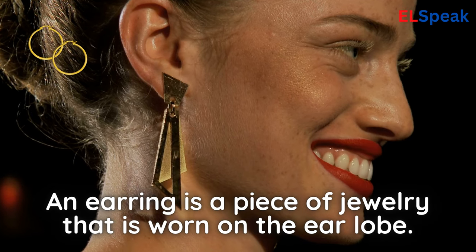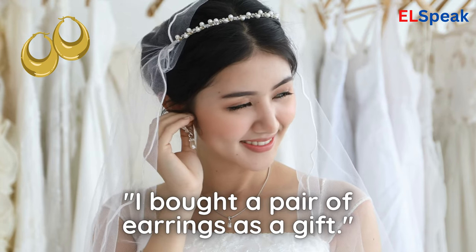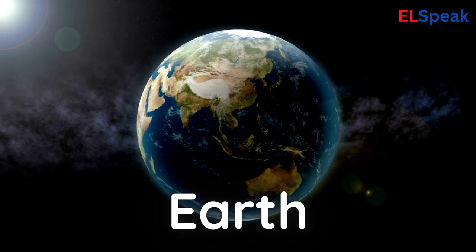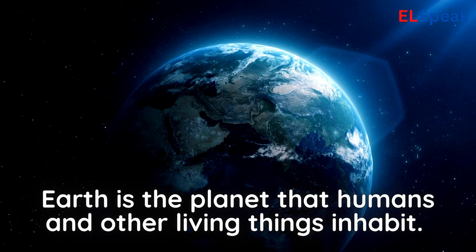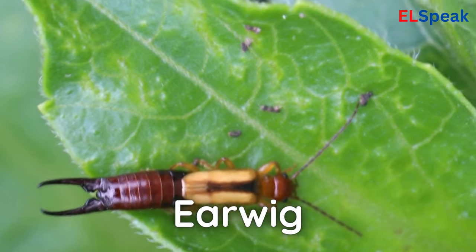Earring. An earring is a piece of jewelry that is worn on the ear lobe. I bought a pair of earrings as a gift. Earth. Earth is the planet that humans and other living things inhabit. The Earth is round.